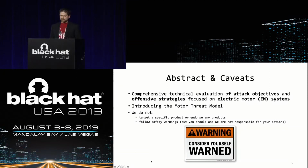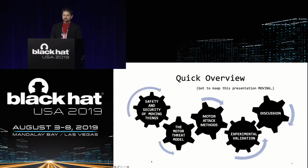To learn what not to do with electric motors, we conducted many experiments in our lab environment, and we overheated and burned out and caused lots of fires. And so despite what you might see here, we recommend always following safety warnings. As a quick overview, we will discuss the safety and security of moving things, the motor threat model, various motor attack methods at each layer of the threat model, as well as experimental validation of our model, and conclude with some discussion.